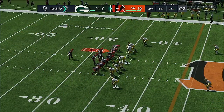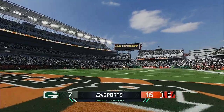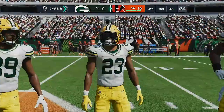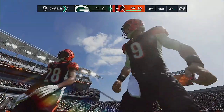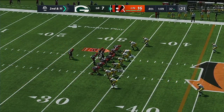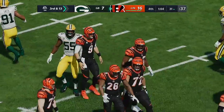From the 34 now, here's first and 10. The D can only stop it one more time as they take the knee. Now the Packers going to burn their third and final timeout as they'll talk things over prior to this upcoming second down play. Now the Cincinnati offense ready to see what they can do here. And with the defense out of timeouts, powerless to stop the clock, this should just be a couple of kneel downs. The Bengals go down to a knee in the victory formation.